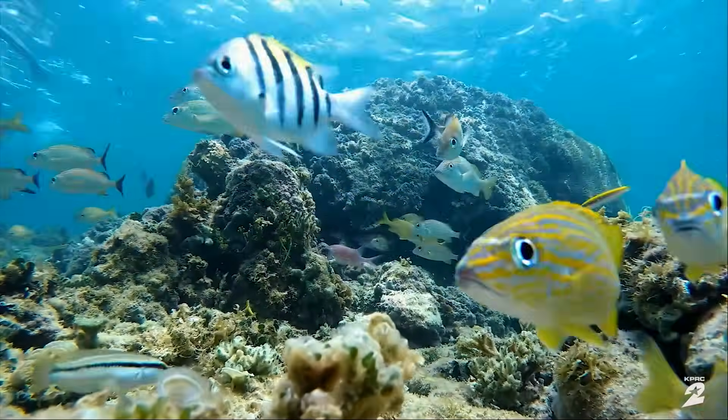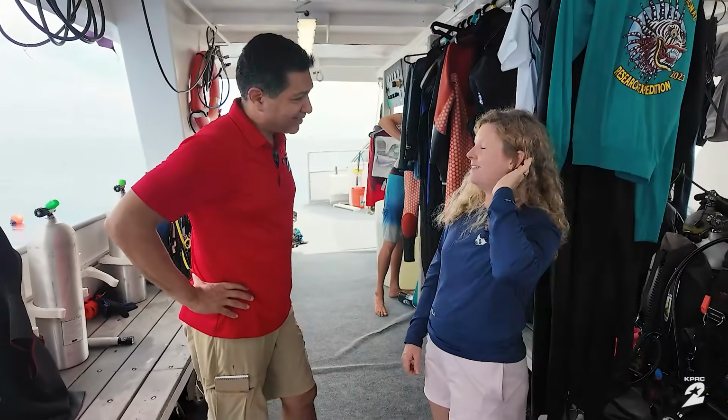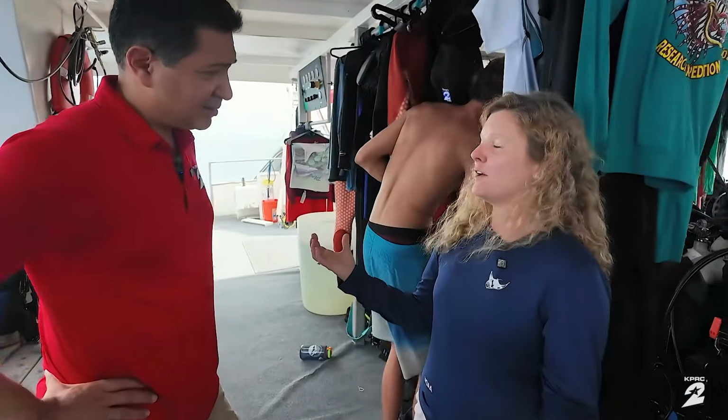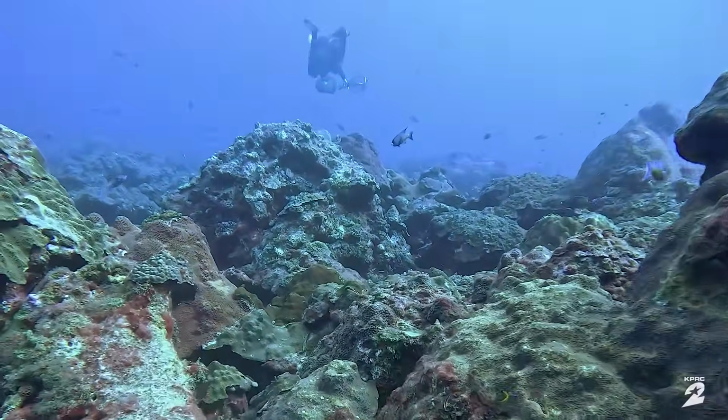So why is this coral reef doing better than the rest of the world? It's a great question, and people ask that a lot. And I believe that it is very remote, and so it doesn't receive a lot of traffic. There's no anchoring damage for the most part. There's no people polluting on the reef. But also it's much deeper than other areas, so our dives start at 60 feet.